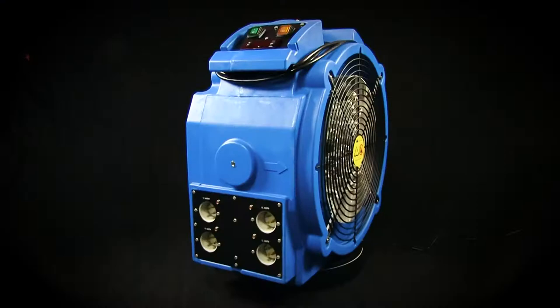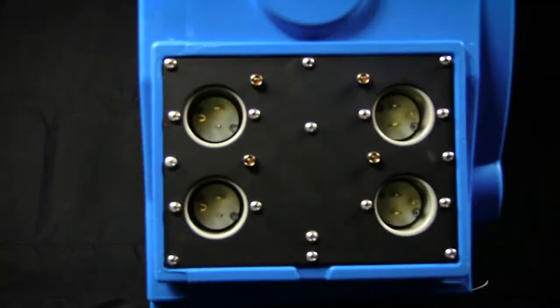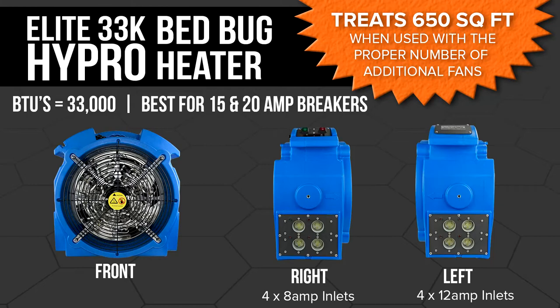This package comes with two of our most powerful and versatile heaters. It comes with the Elite High Pro Bedbug Heater, our most powerful 110 heater. And it also comes with the VersaPro bedbug heater. This heater operates on both 110 volt as well as 220 volt power, and when fully powered, will treat up to about 900 square feet. The Elite High Pro bedbug heater, when fully powered, will treat up to about 650 square feet with the right amount of fans.